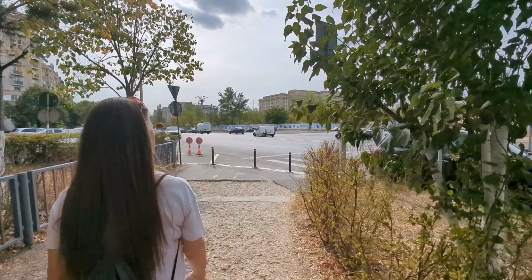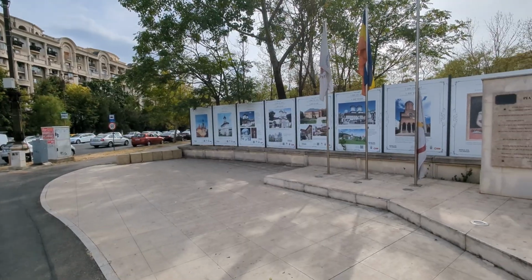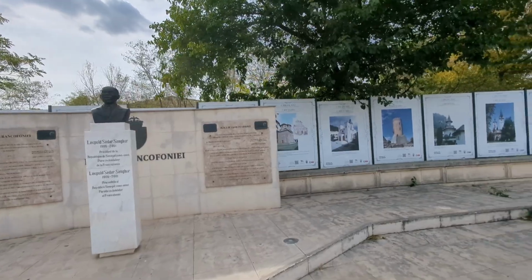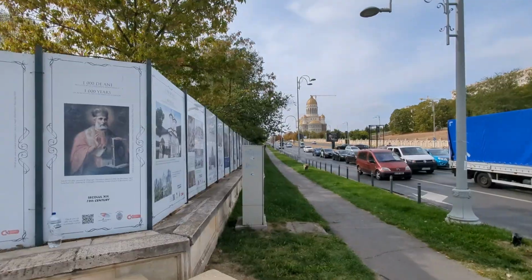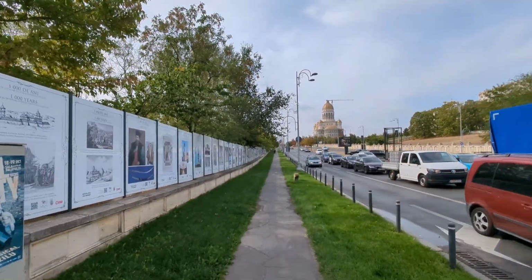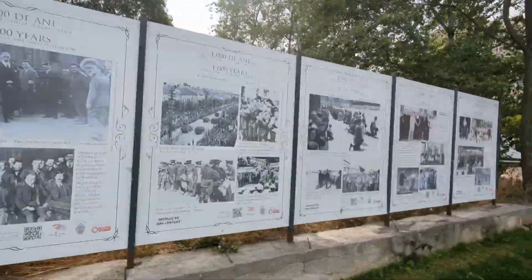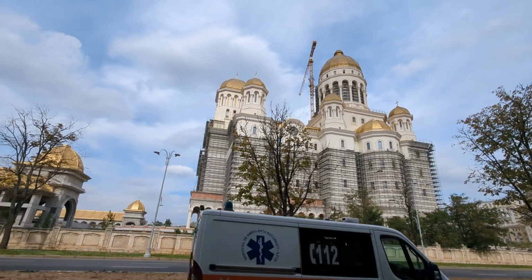It's so amazing. Right across the street from where the Parliament building is, we came across this little setup right here. They've got a lot of information about Romania. And it keeps on going. So we're going to keep going in this direction to Parliament Square. It took us a total of 5 minutes to walk the entire length of this wall. There's a lot of information. We're not going to show it all to you right now. Let's keep going. We were looking for Parliament Square.